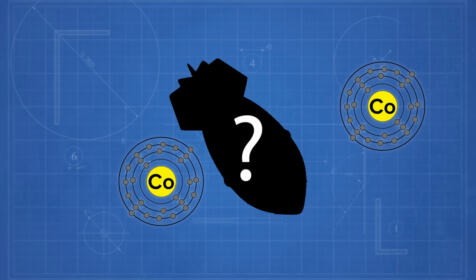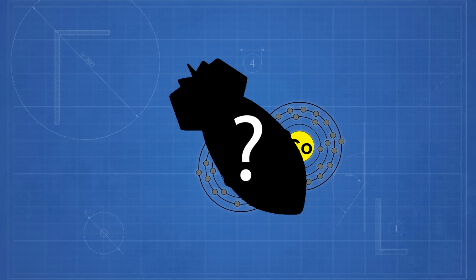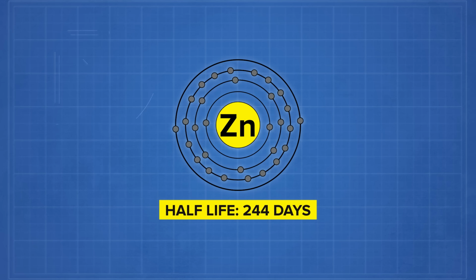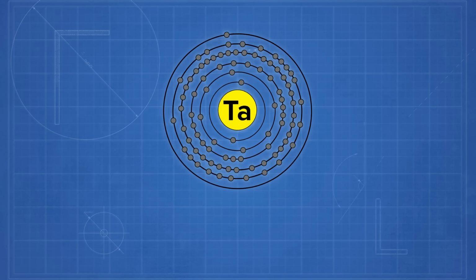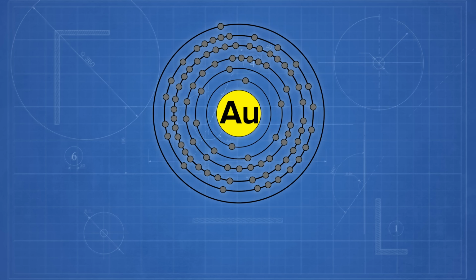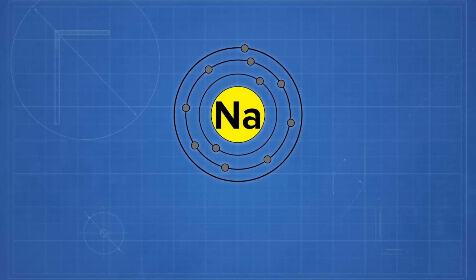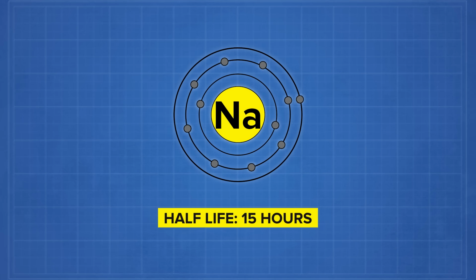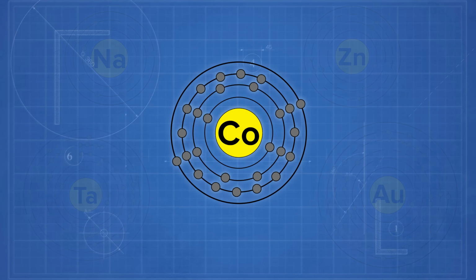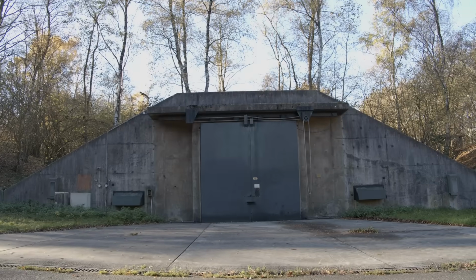To understand just how long cobalt-60's half-life truly is, all you need to do is compare it to other radioactive elements that could be used to salt bombs. We mentioned zinc-65, which has a half-life of only 244 days. There's also tantalum-182, whose half-life lasts 111 days. Another isotope we mentioned, gold-198, decays after only 2.7 days. Sodium-24 does it even quicker, with a half-life of just 15 hours. So you see, some of these isotopes might be more radioactive than cobalt-60 initially, but they decay faster. This means they might even allow some populations to survive in shelters deep underground.